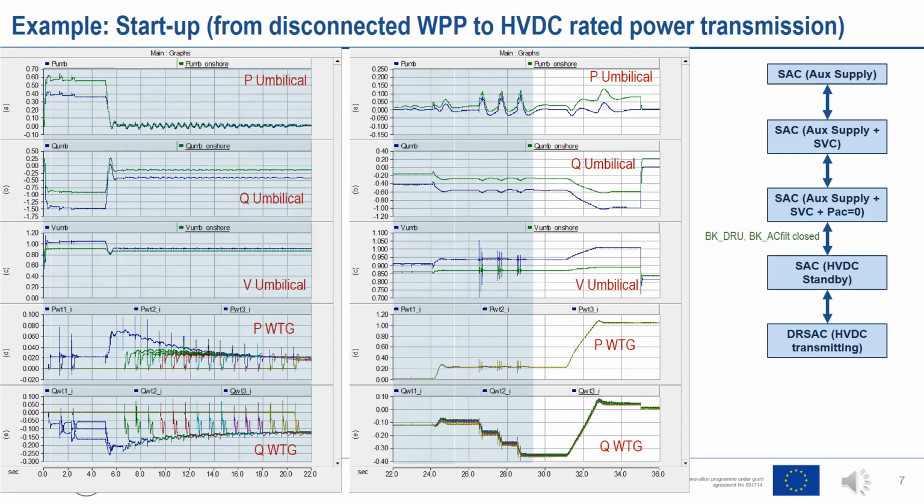And once all the filters are connected, then the active power that is being delivered by the wind farm is ramped up. And you see here that now the HVDC link is transmitting rated power. At this stage, what we do is just disconnect the umbilical cable, and then we are in the normal diode rectifier mode of operation.